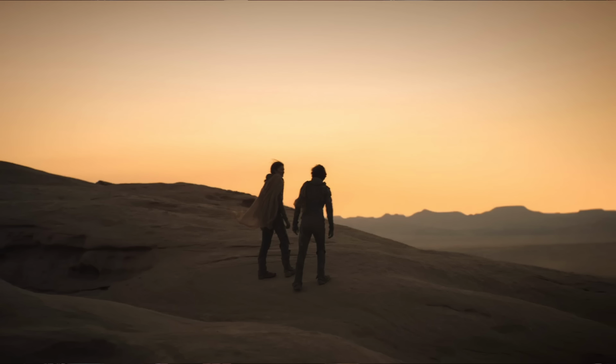And it added a lot of conflict and friction between her and Paul, because the film did a great job of showing Paul's devotion to her. He's always very smitten with her, and he's really in love with her in the novel. And they showed that really well.